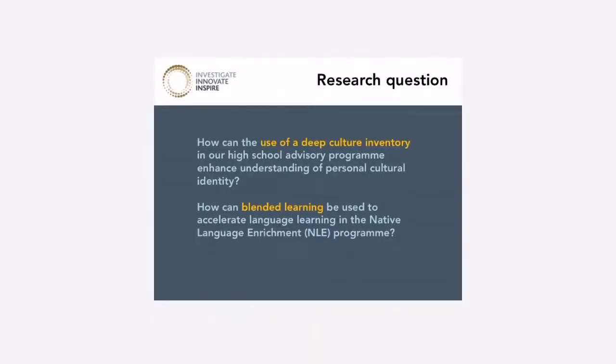Note that both examples begin by stating the proposed activity or intervention. In the first example, the use of a deep culture inventory. And in the second example, the use of blended learning. Also notice that the second part of each question states the anticipated learner outcome. In the first example, the learner outcome is an enhanced understanding of personal cultural identity, and in the second example, the learner outcome is accelerated language learning.